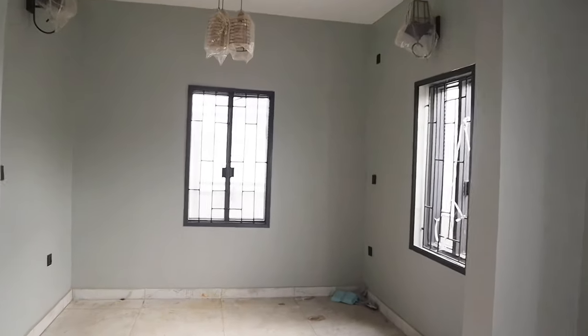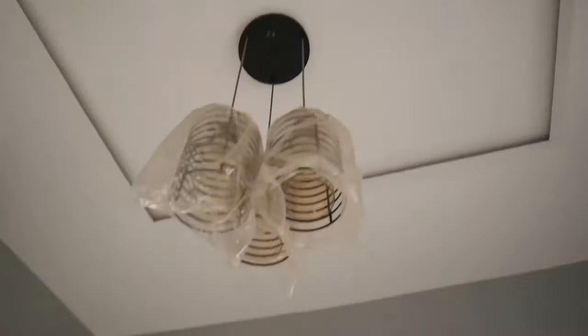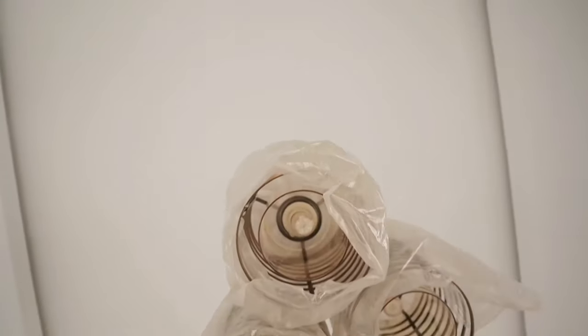Then this is also the dining area, which is very close to the kitchen area. It's also well lighted as well. I love that they also took the long window styles. Like I said, it's very close to the kitchen area.